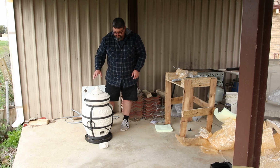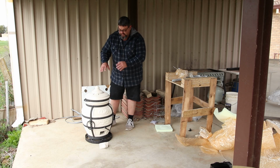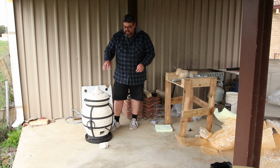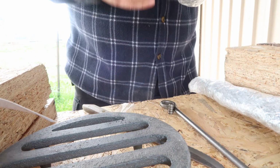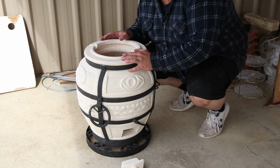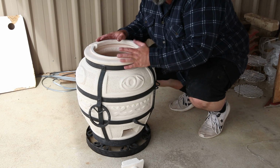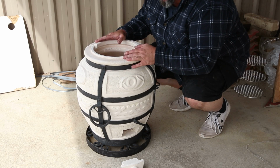Now, I've just got to do a little bit more unpacking. I've still got all the bits and pieces that go with it. I'll unpack them now and then I'll show you a bit more in depth how the tandoor works. Rightio, I'm not sure whether my head's in the frame here or not. I'm just changing the angle up a bit just to bring you a bit closer because I want to walk you through the tandoor and how it works.